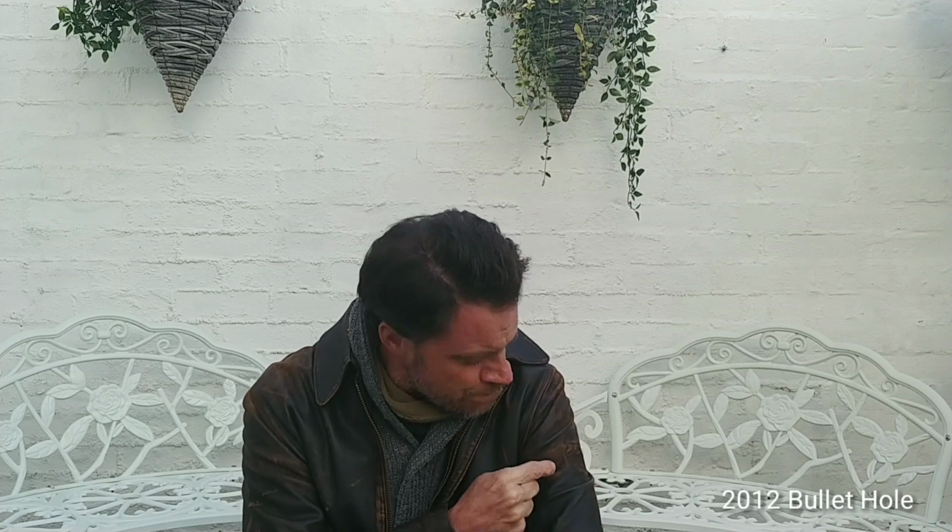So yeah, excellent. And bullet holes. Now you've got to do it. Now you've got to put a bullet hole in one of your jackets.